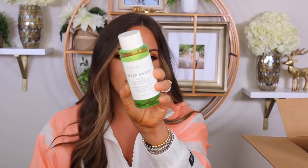I don't think I've used much from this brand, so we'll see. Ooh, nice packaging. This is so pretty. That is what it looks like. She looks so pretty. I can't wait to test this out. A little bit more Pat McGrath. I did get a few things from her.